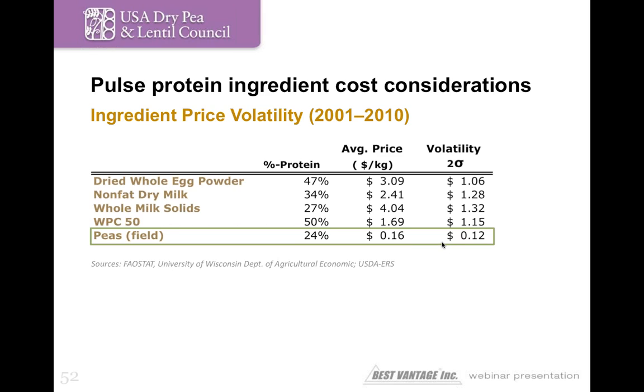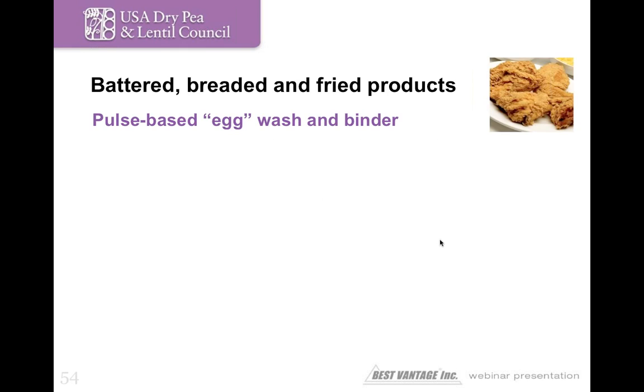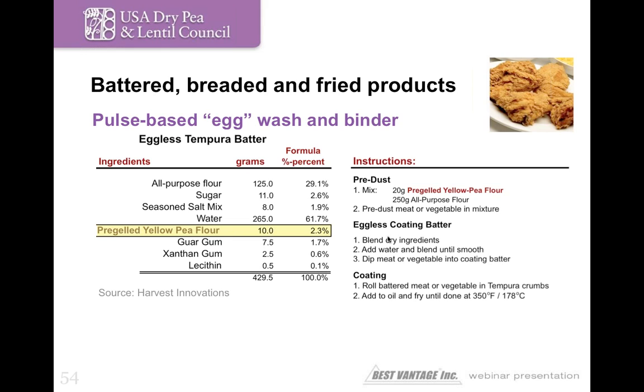But pulse proteins are also very price competitive. If we look at the 10-year price trends for dried whole egg, dry dairy, and pea ingredients, we find that there's a considerable amount of variation in price over time. But if we look at peas, which is the bottom line at the bottom of this graph, you find that the raw material price is only a fraction of what the dairy and egg ingredients are.